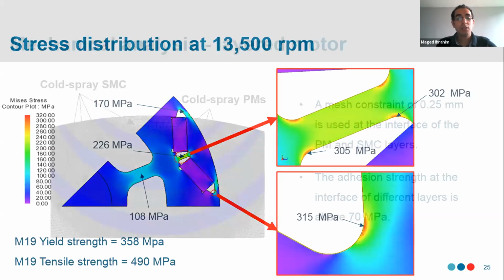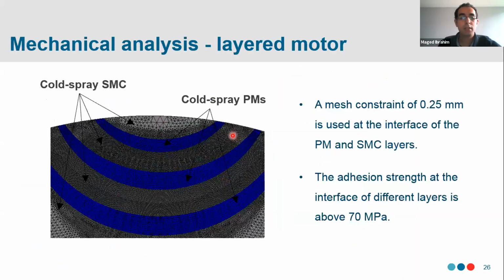We did similar analysis with the layered motor, but since the layered motor doesn't have fine features in the rotor, the results tend to converge with relatively coarser mesh. So you can see that this is the permanent magnet and SMC with mechanical properties obtained using the cold spray process. And since the permanent magnets and SMC both use the same binder material, they would also tend to have similar mechanical properties, and this helps in the mechanical strength of the motor.